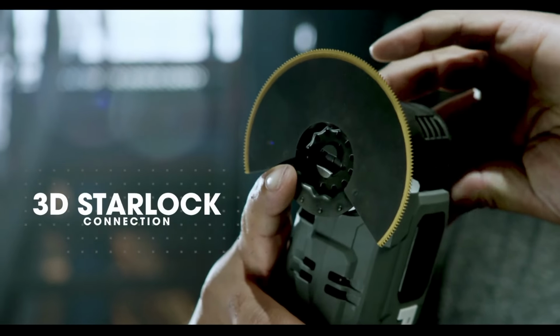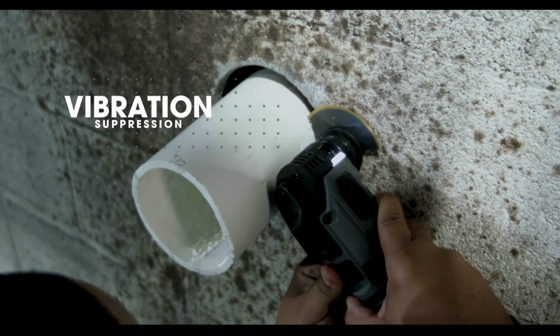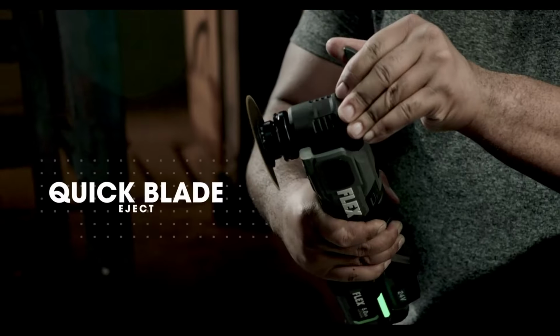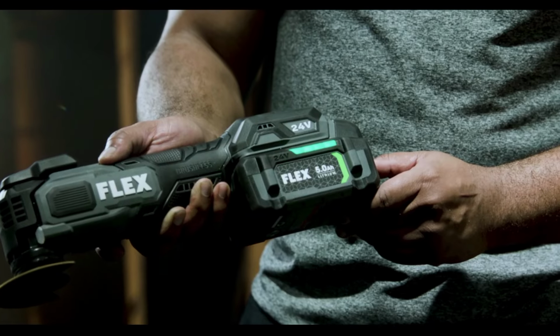Moving away from variable speed dials, Flex goes with 5 electronic speed controls positioned just above the battery. And I like how easy it is to check your speed without having to turn the tool around. Dad will love Flex's balance of performance, design, and value.